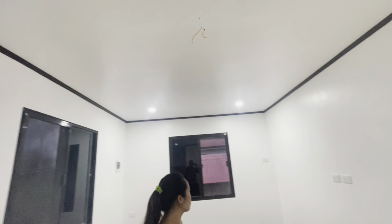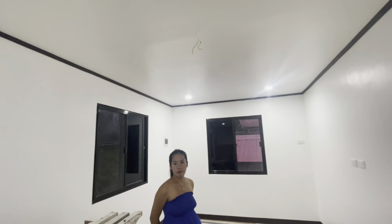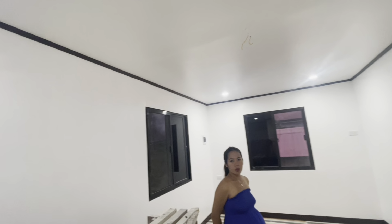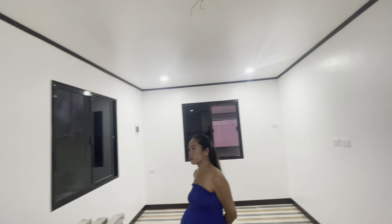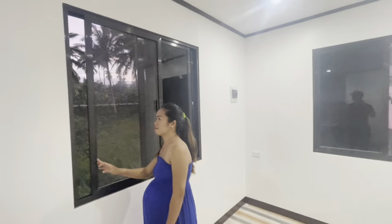So you can see there's no bugs in here right now, which is nice. We might eventually get some kind of zapper for the bugs, but hopefully it's not that big of a problem. With the screens, during the day we'll probably just keep the door shut most of the time. Since we have these windows, we can keep them open without letting the bugs enter. All right, any last words?